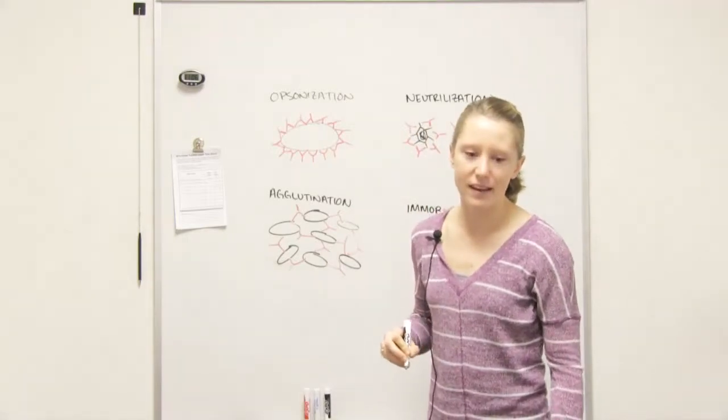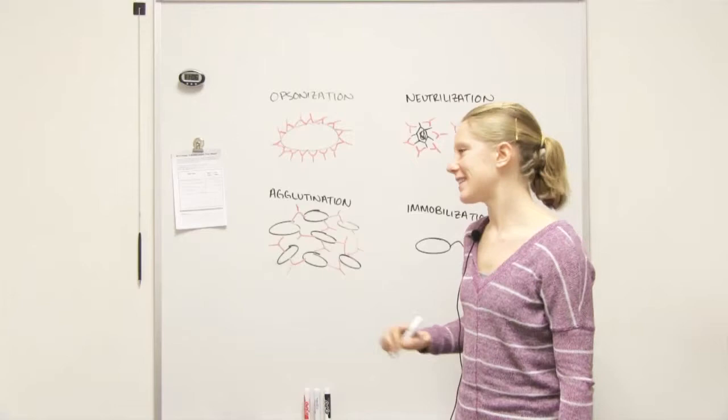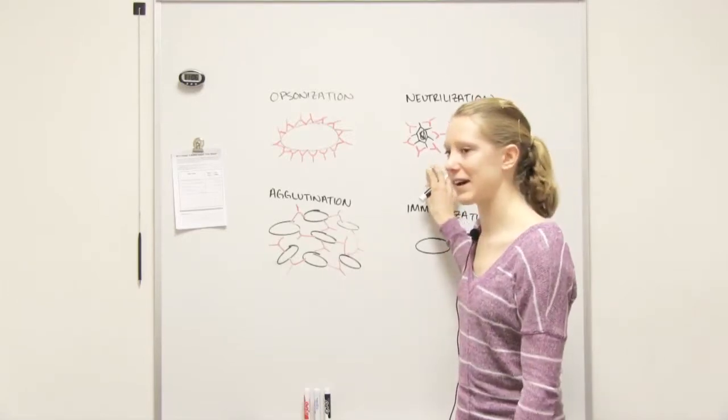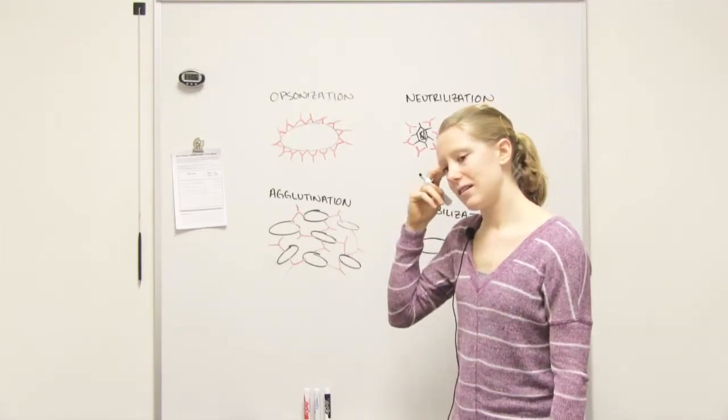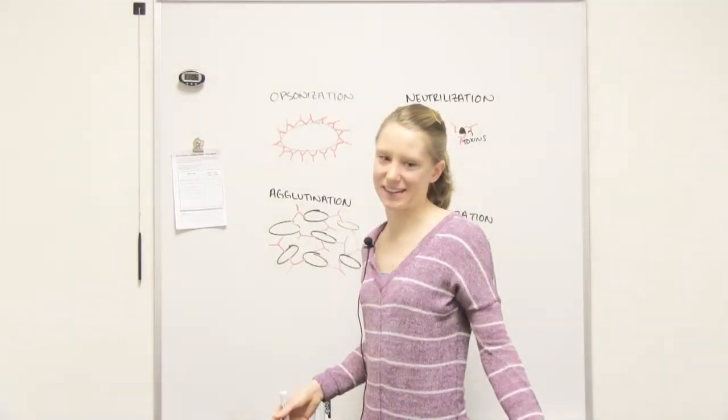Does agglutination happen with viruses ever? Not really. This is the only one we really use with viruses. It can. It's just not really.